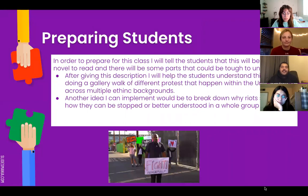So preparing students. In order to prepare for this class, I will tell the students that this will be a tough reading or novel to read, and there will be some parts that could be tough to understand. After giving this quick description, I will help students to understand this novel by doing a gallery walk of different protests or riots that happen within the United States across multiple ethnic backgrounds. Another idea that I can implement would be to break down why riots start and how they can be stopped or better understood as a whole group discussion during class time.